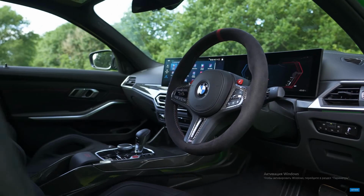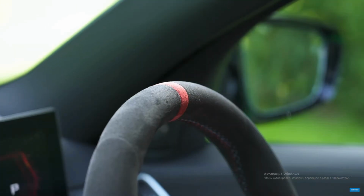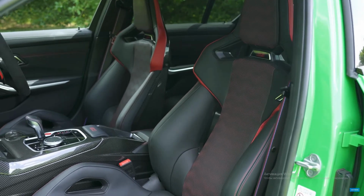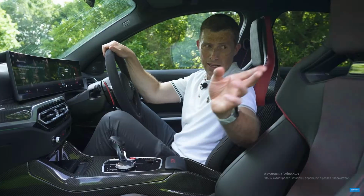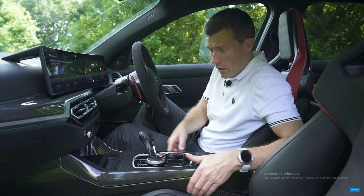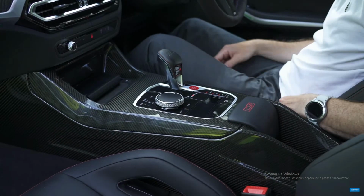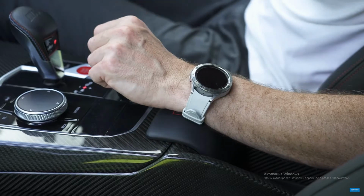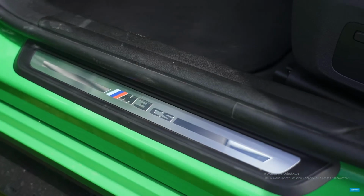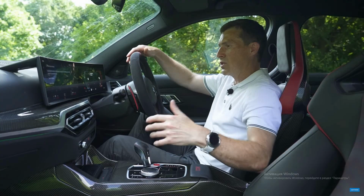On the inside, the CS gets an Alcantara steering wheel with this red dead ahead strip. You also get the carbon fibre bucket seats as standard, and they have CS badging on them. There's more carbon fibre than in a normal M3 competition. Look, it's extended down here. And you have this little CS armrest there like that.